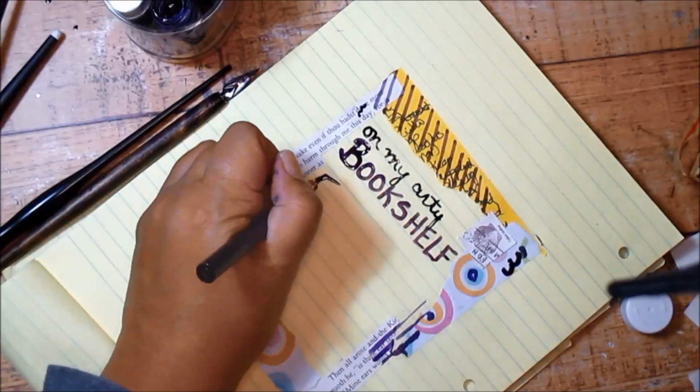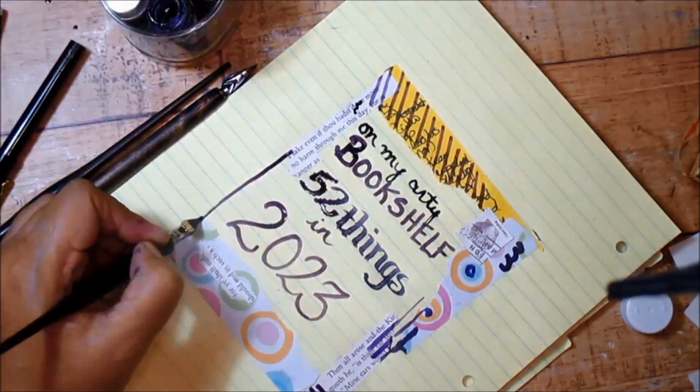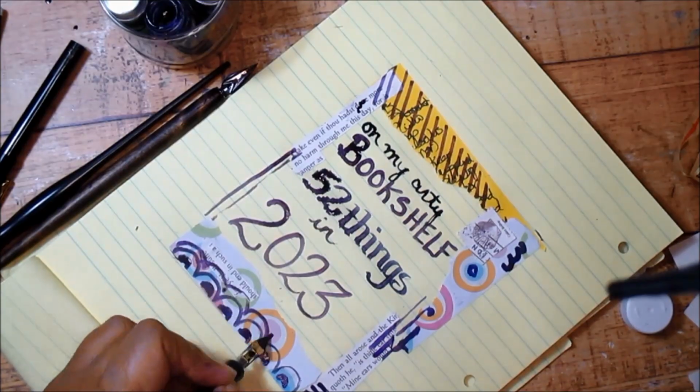And the reason for that is that I have misplaced two of the scumbles. No doubt they are somewhere in my house and hopefully will turn up at some point so I can add them in. But right now, I'd like to tell you about what I'm planning to do for 2023.